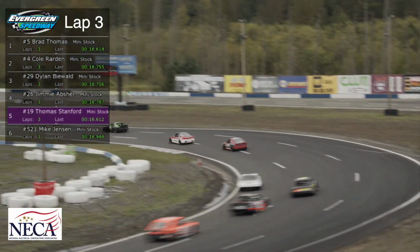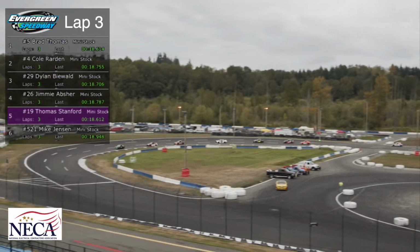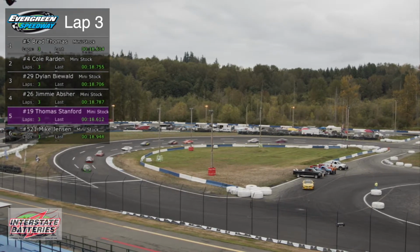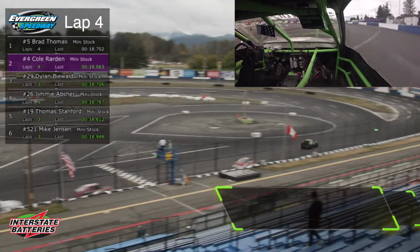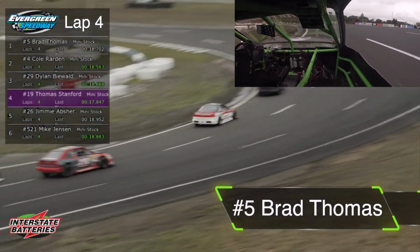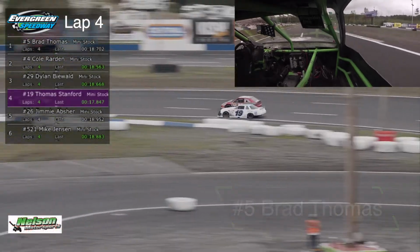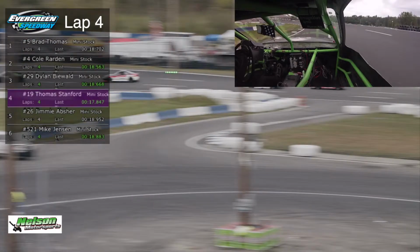Yeah, I think the amazing thing about Stanford's 19 car, and if you just kind of focus on it when we have them on, especially in shots like this, is the car can just go anywhere he needs it to go. If he needs to run low, he can do that. If he needs to run high, he can do that. If he needs to cross over in the middle of a turn, not a problem. Just crank the wheel. It'll go anywhere he wants it to.